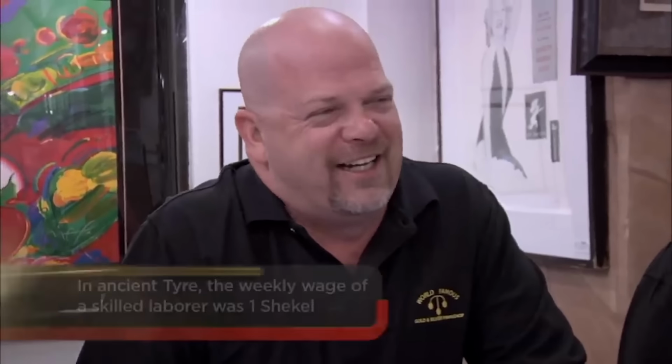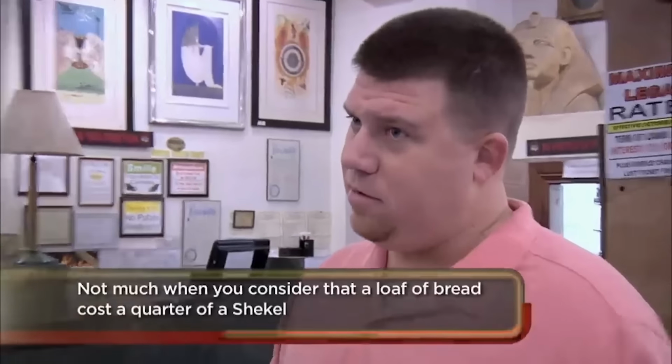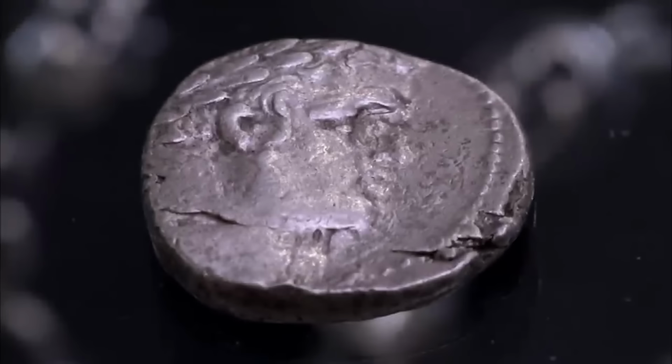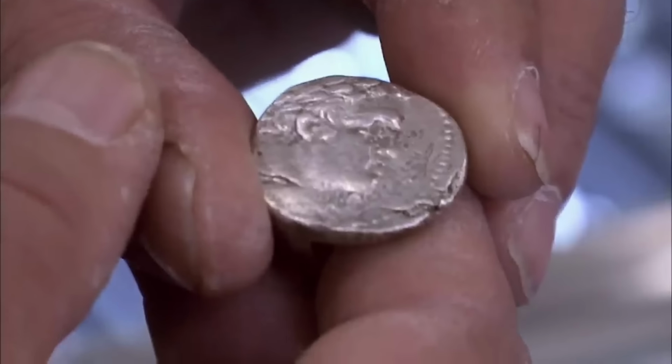No. The odds are highly against it. They made millions of them. Sure, okay? But there's still a possibility. It's however minute, okay? The shekel of Tyre was a really common coin a couple thousand years ago in the Middle East, but there aren't many left. And even though we can't prove that this is one of the infamous 30 pieces of silver from the Bible, it is still valuable due to its rarity.